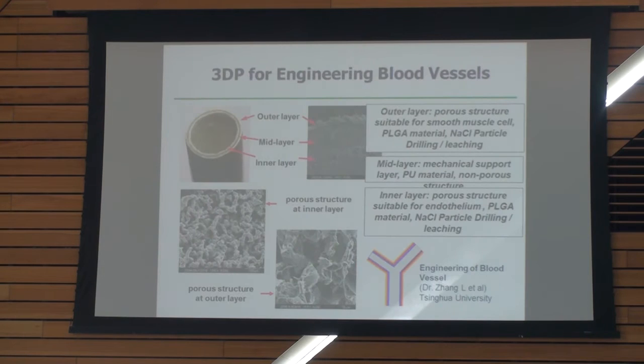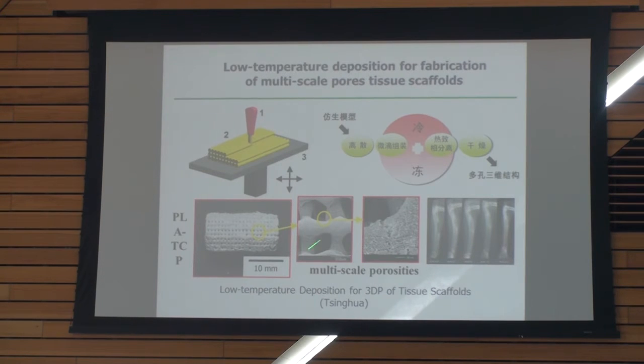We have PLA and TCP, for example, mixed together, and we have multiple nozzles. Then we print this into an environment of about negative 30 degrees C. Then we're able to produce large pores for cell attachment and growth and also small pores. This is controllable from 5 micron to 50 micron. So in this way, the different hierarchy of pore sizes provides space for the cells and also nutrition for the cells. And we get some good animal model results for that too.